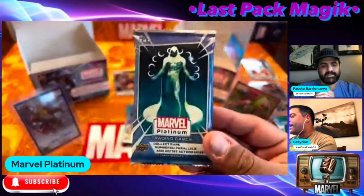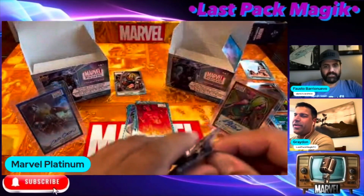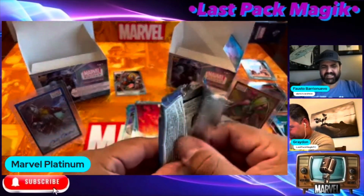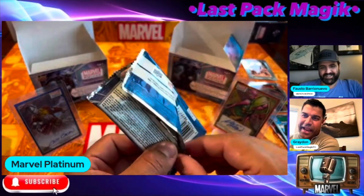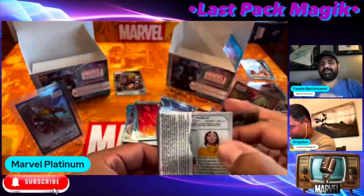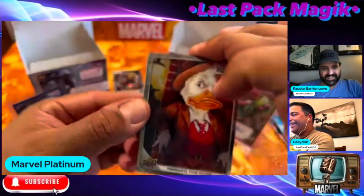All right, here's the last pack, guys. Last pack magic. Feels like a printing plate. Probably Sabretooth one. I don't know. Why not? Right? I think so. If I pull a plate out of this, you're never going to find a blaster again anywhere. Ever. Canada's going to be empty. There's not going to be one lying around at all.